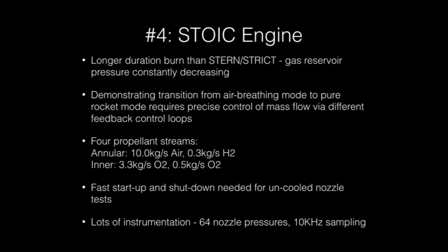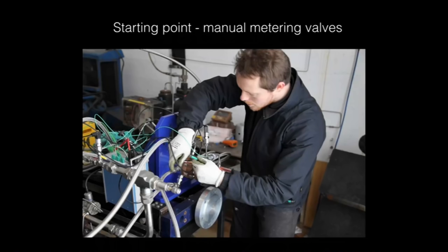So this is what we started with. For our previous rockets, we just had a valve and a guy with a spanner to turn the valve. And I should say he doesn't have to stand there when the rocket's firing, otherwise he'd have bad hearing. He has to actually tweak this in between each rocket test. And it's kind of fiddly because you don't know whether you got it right till you fire the next one. So we had to come up with something better.